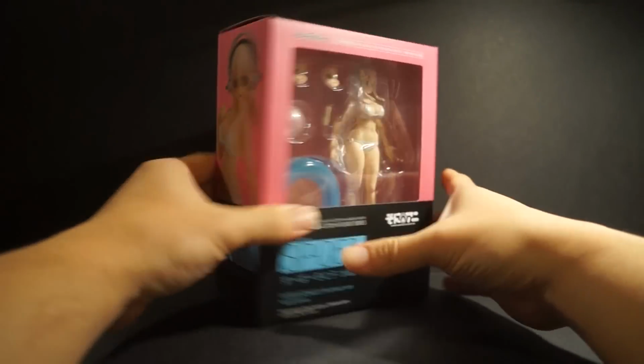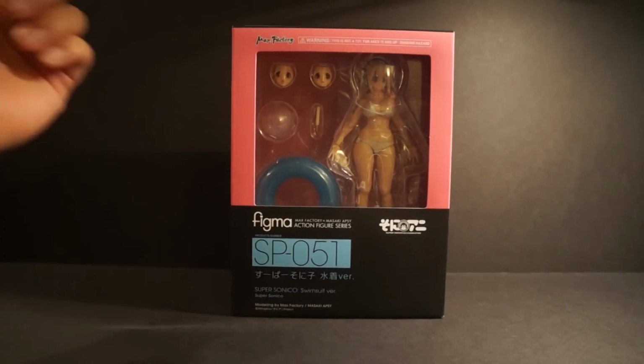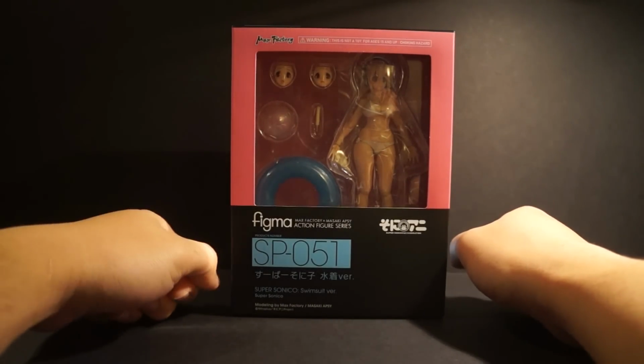So, there you go. Now, this is one of those harder figures to come by. I have actually checked Amazon, Mandarake, and I've seen her come up once or twice maybe on Amazon and eBay. She's going for crazy money, like over $100. But fortunately, when I was on Mandarake, I saw this chick and I was like, I gotta have her. So bam, I went with her.